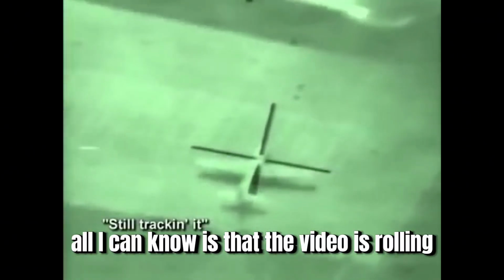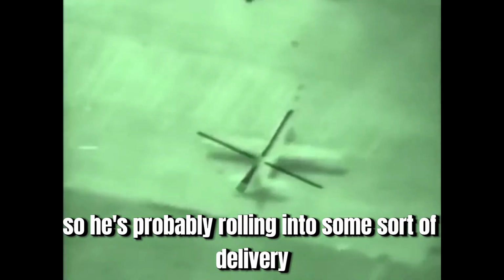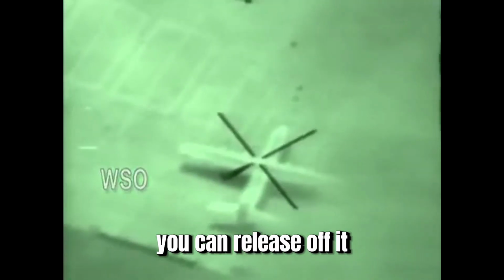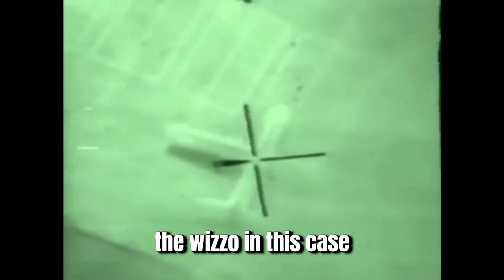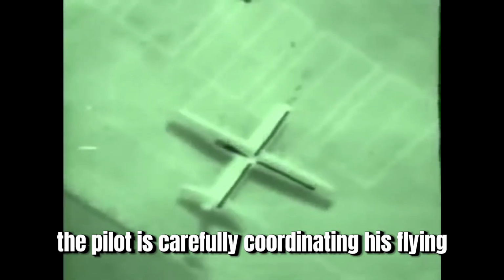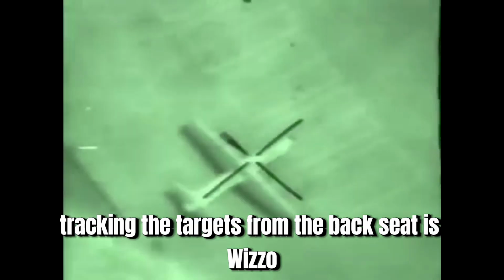All I can know is that the video is rolling, so he's probably rolling into some sort of delivery, releasing the weapon. His Wizzo's telling me, "I've still got it, I've still got it." In other words, you've got a good designation you can release off it. The pilot will release the weapon, come off. The Wizzo, in this case, I think, is probably continuing to track the target. The pilot is carefully coordinating his flying with his partner, tracking the targets from the back seat, his Wizzo.